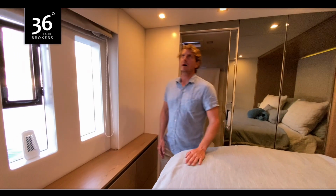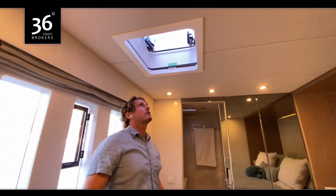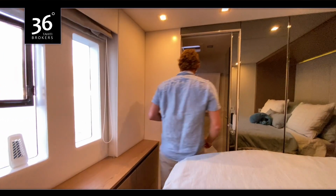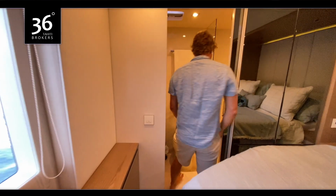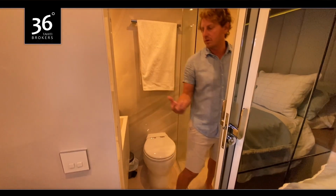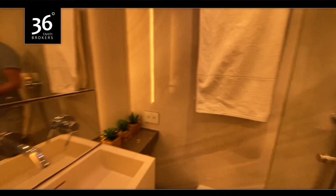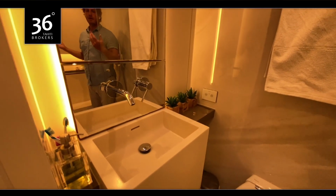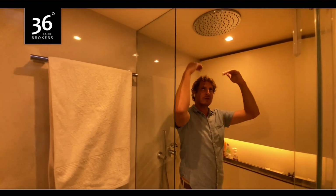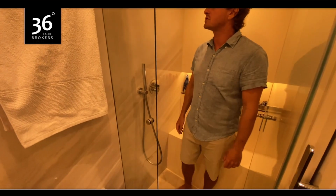On top, you also have one of these little hatches here where you can get some air circulation. And then here we have the standard bathroom that will be the same throughout the 3 cabins on the starboard hull. So this is quite large. As you can see, I'm in here in the shower area, and it's very, very high ceilings, so very tall people can take showers comfortably and they won't be having to crouch down.